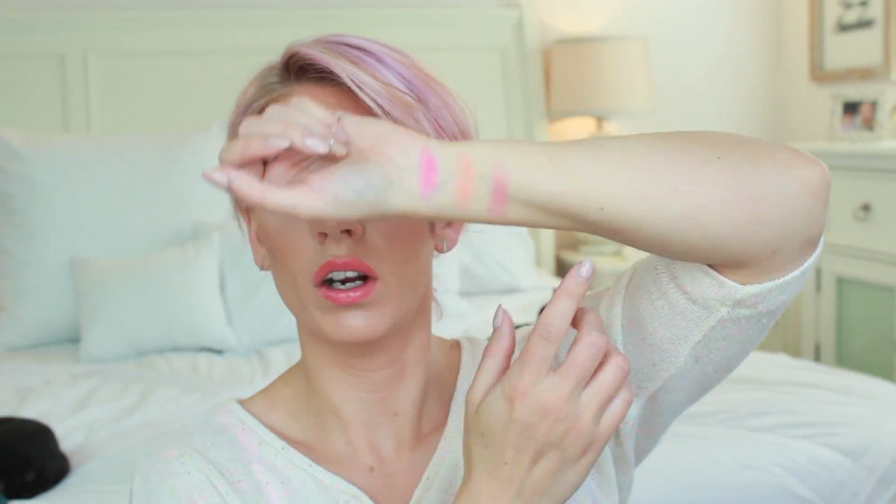Next we have Score. Now Score is shimmery. It's got a little bit of a sparkle to it. And it's a really beautiful, it's actually very similar to Orgasm from NARS, I think anyway. It's got that kind of peachy, pinky, but with gold shimmer. And that's what it looks like on my finger. That is it swatched on my arm. Wait, where is my arm? Right there. So you can see it's just a really pretty peachy pink with gold shimmer.